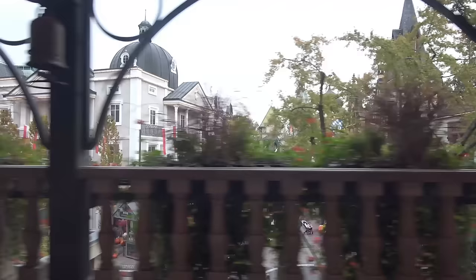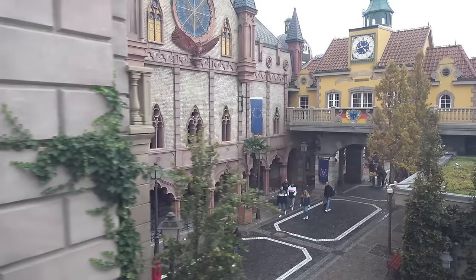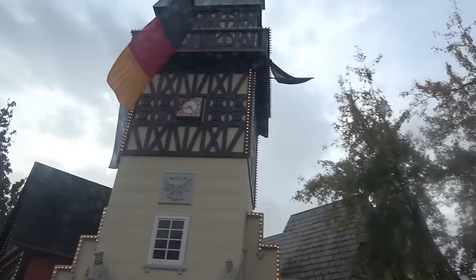Back over the main entrance of the park down here. You actually go through part of the queue for Voltron from here on the EP Express as well. So Voltron is the flying theatre, just over there. Not a massive fan of flying theatres, but the queue line is really well themed for this one. So many attractions at this park. Love all the buildings here, the German entrance as well, all the details on there. Really charming.